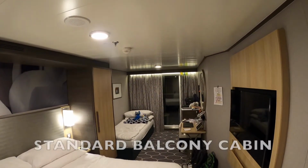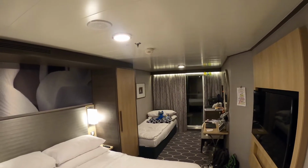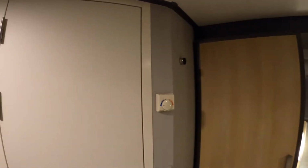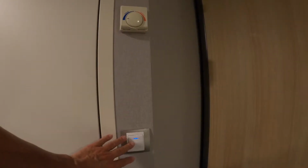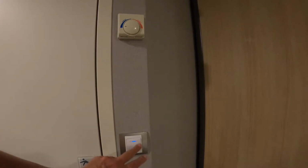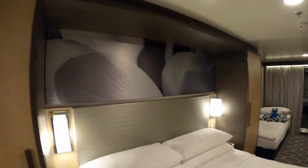Yep, that is a standard balcony room. It is, but it's everything you need. This is for up to 4 people. So let's start with the most important part of the room, the washroom. Now, really quick on this ship, the switch is outside like most of them are, but this blue light indicates lights are off. This blue light during the night is bright enough, once your eyes have adjusted to the dark, to light up a walkway for the entire room.